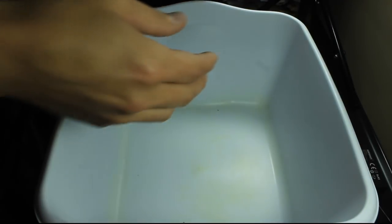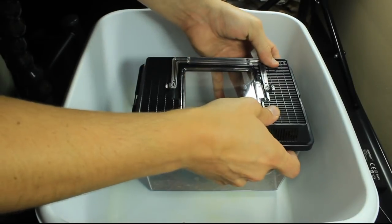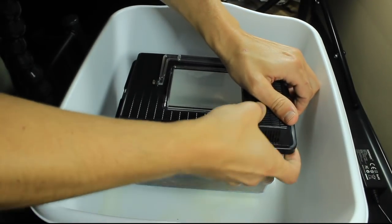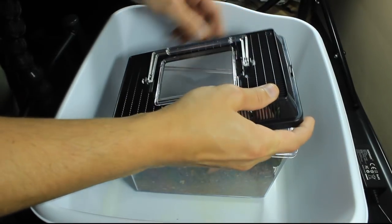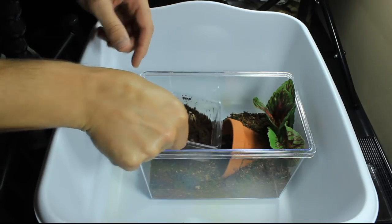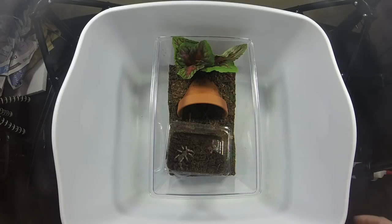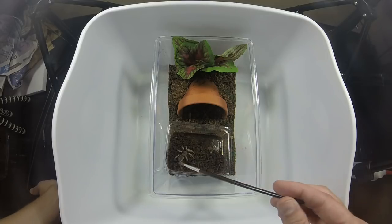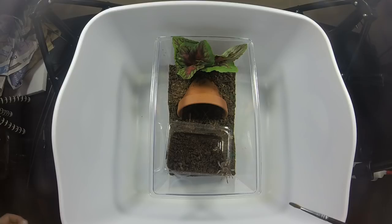And this next one is supposed to be Brachypelma auratum. However, the container that it's in says homori on it. She is a little thing. She looks to be a little bit spunkier. Oh yeah, she looks to be in pretty good shape there.